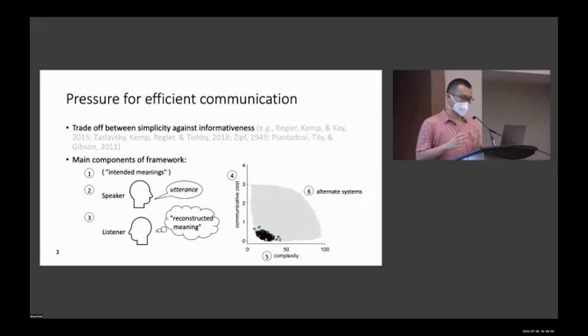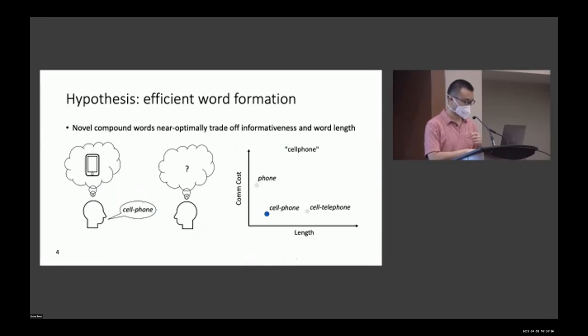Since the goal is to assess whether the attested speaker and listener efficiently trade off between informativeness and simplicity, there needs to be a way to measure these dimensions, or their opposites, communicative cost and complexity. To make sure the attested mappings between form and meaning do not arise by chance, they are also compared to null hypotheses, null mappings. Such a comparison can be made in a plot like this, where a gray dot corresponds to a null mapping and color dots correspond to attested speaker and listener pairs.